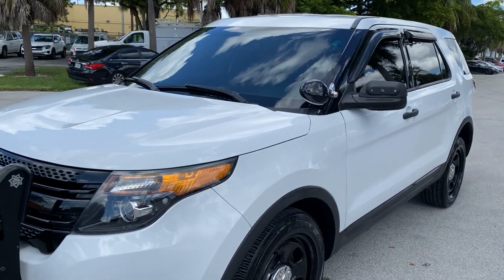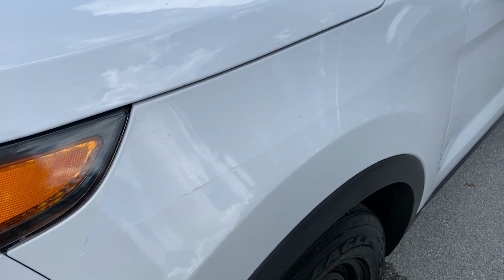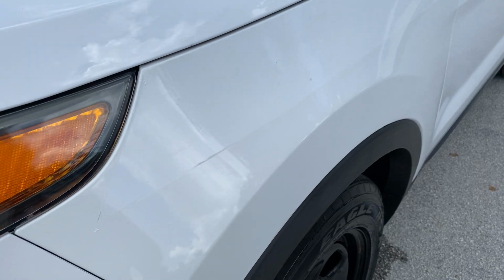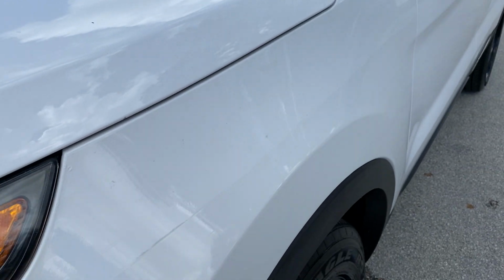Of course, you know, I always start with the driver's front fender first. Let's get to it. Our front fender looks to have been painted at one point over the decal, so there is a little variation in the color, as you can see here. But the fender has no dents, just has a little variation in the color.